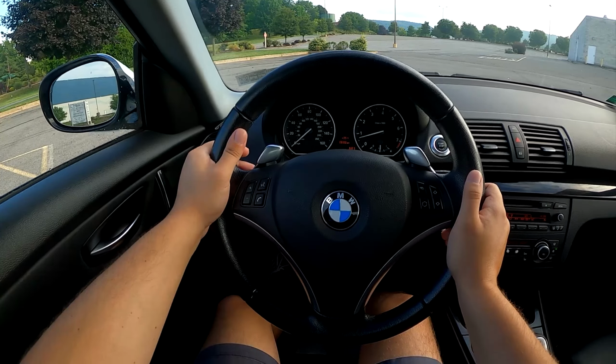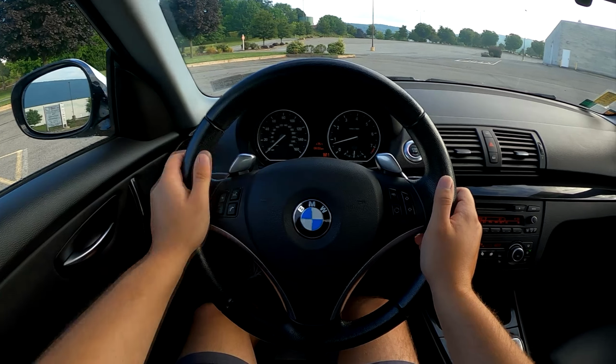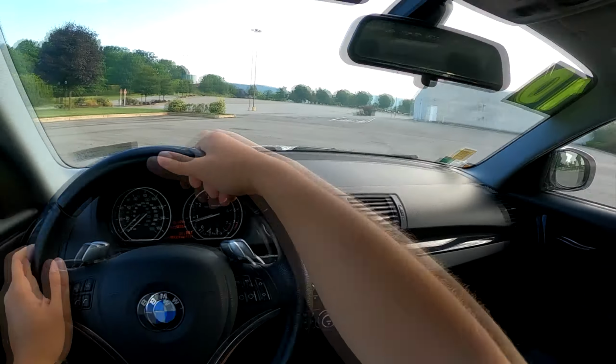Same thing with this side. Yeah, very interesting. So they both accomplish the same thing. It's just whether you want to use your left hand or your right hand. So, interesting. Alright, so I think we're ready to take this thing for a ride. Let's head out here.